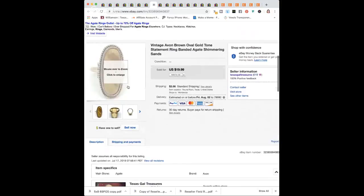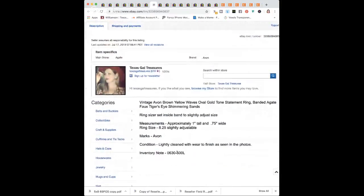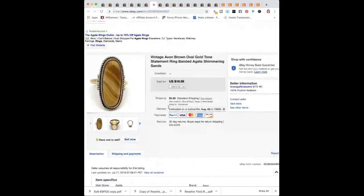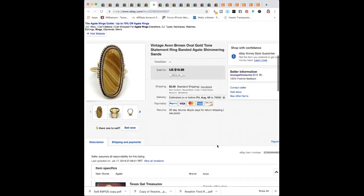Okay, this ring is another one that I got in that $500 lot, as you can see here, 500L. So I would say about $1, probably less, is what I paid for it. And let's see, this was another one that I was able to send an offer.